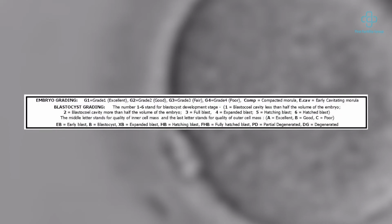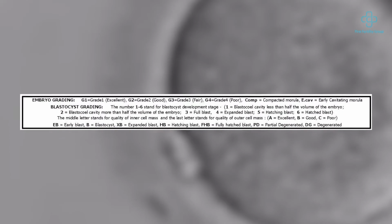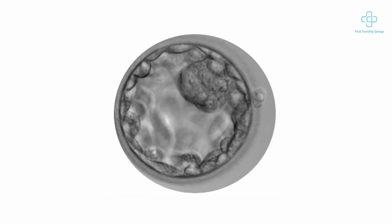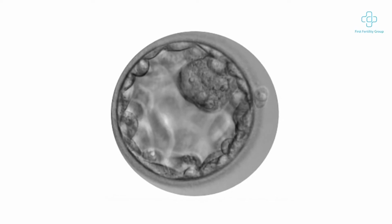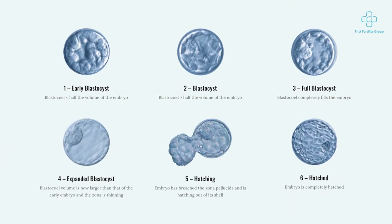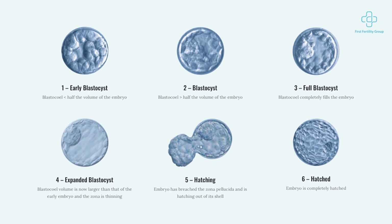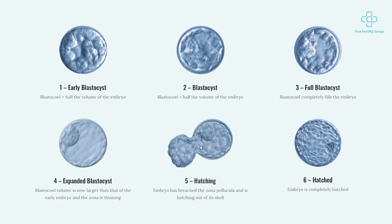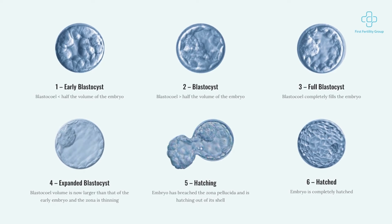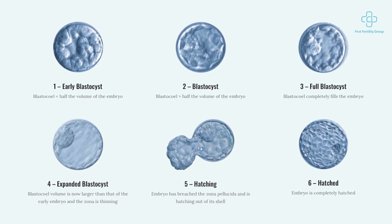From the bottom of our report, as shown below, is a guide on how our IVF laboratory assesses blastocyst embryos using the grading scale created by Dr. David Kay. For example, this blastocyst is graded as 3AA. Initially, a blastocyst is given a numerical score from 1 to 6 based upon the degree of expansion and hatching status. This part of the assessment can be performed on a dissection microscope.